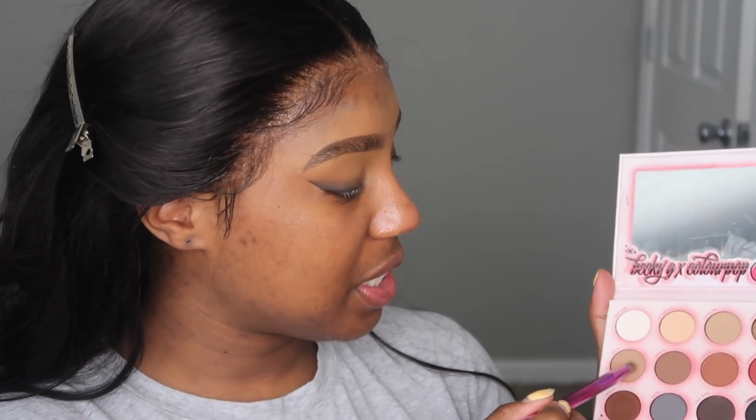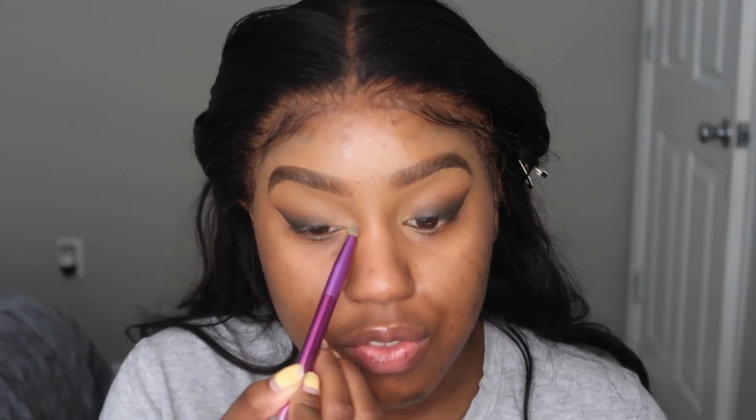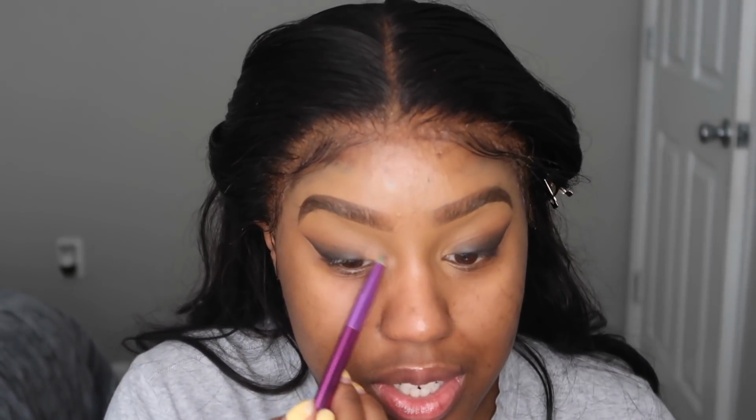Because I think we want to stick to one palette, right? So I'm going to take this shade Lil B because it is a matte, but it's not that stark white matte. And I'm just going to lightly apply that here. And keep in mind, this isn't a super concentrated look and I'm not looking for payoff. I'm looking just for dimension in a look. Do you get what I'm saying?